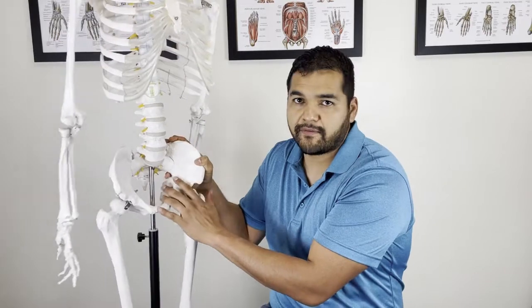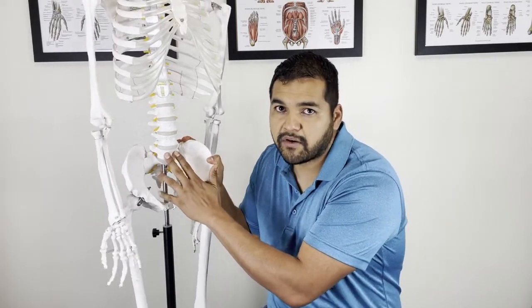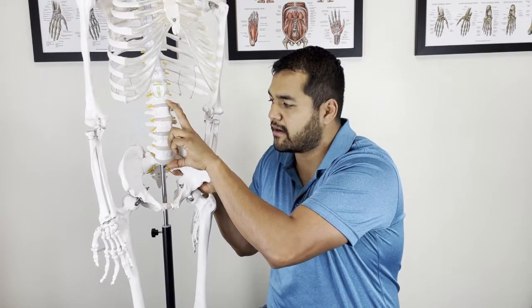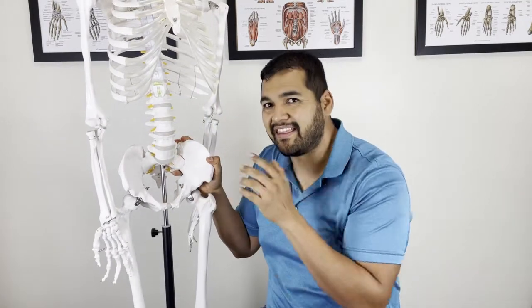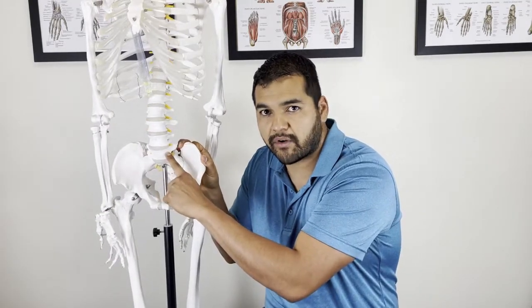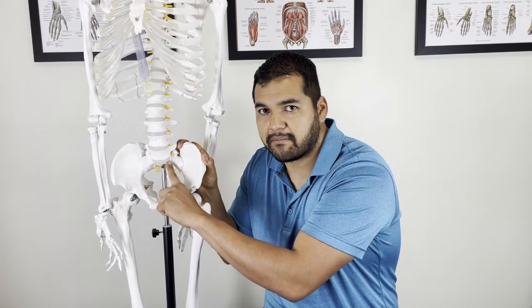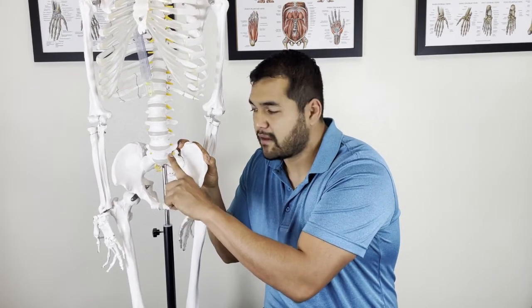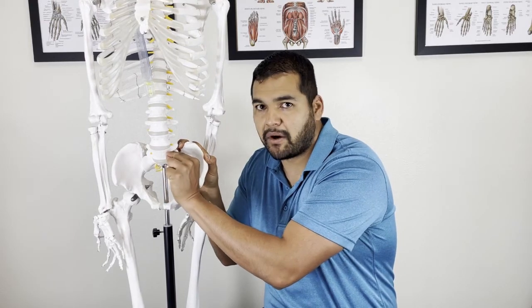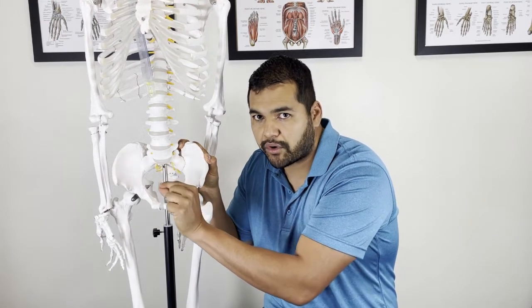You have the vertebrae here. The vertebrae are the bones of the spine. In the lower back, it's called the lumbar area, you've got 5, and the most common site where a spondylolisthesis happens is where the bottom vertebrae connects to the tailbone. There's a disc there, and what happens in a spondylolisthesis is that bone starts to slip forward.